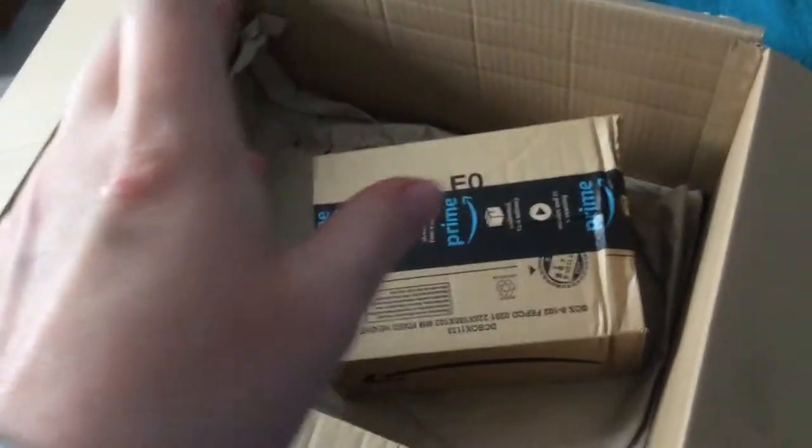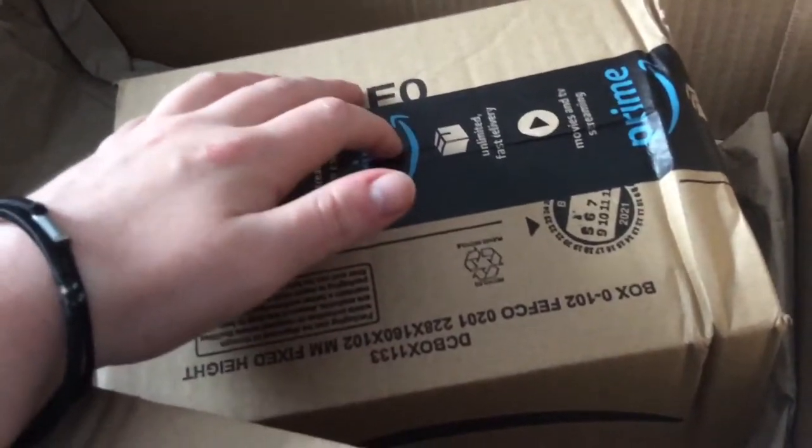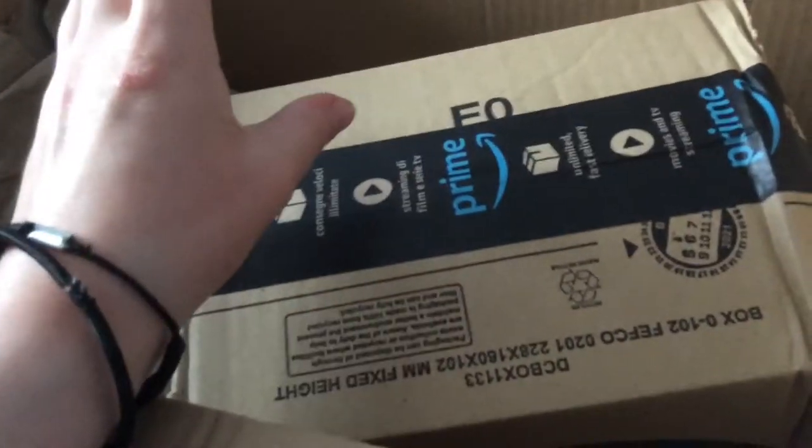My name is Gems, and today we are celebrating my cat's birthday, who is turning 11. In this box, we have an Amazon-related package for Willow. I don't know what my mom got him. This is something she picked out herself. So we're gonna find out.